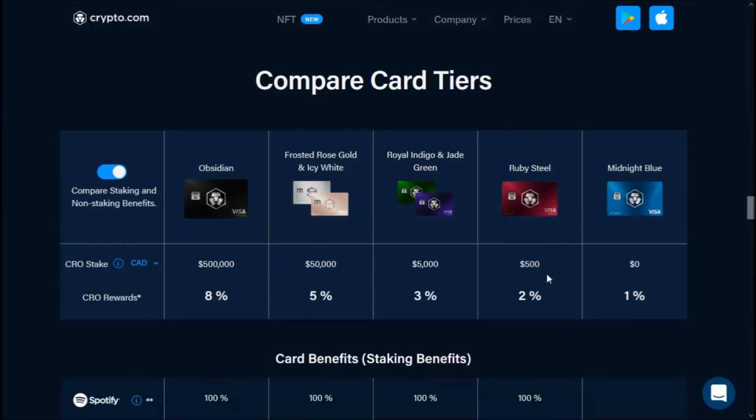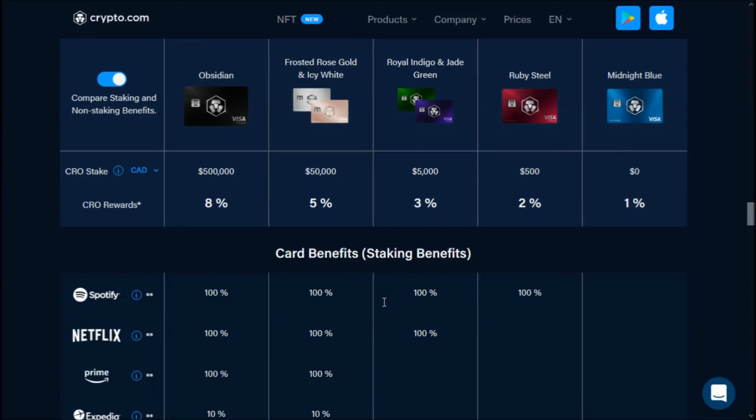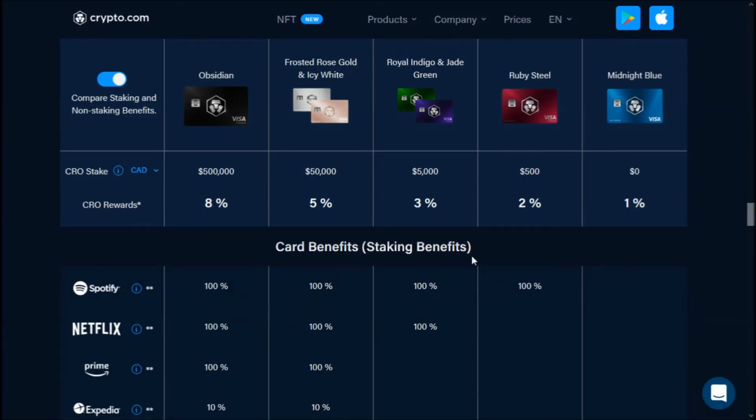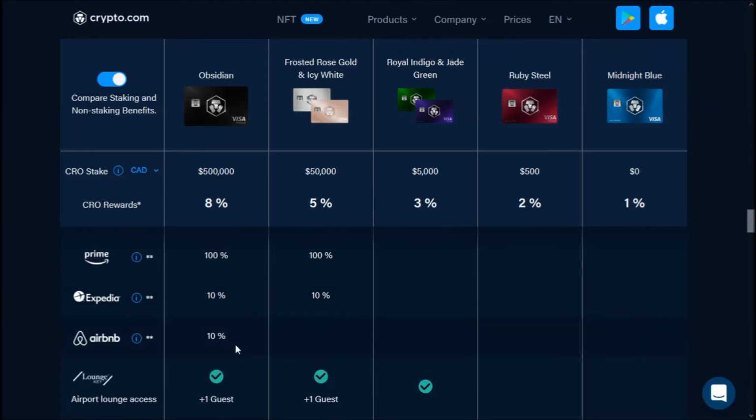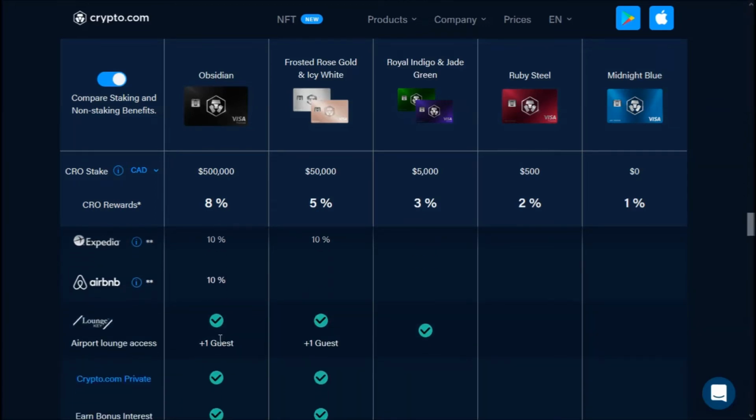Okay, so the card benefits, and this is obviously while you are staking your Crow, for the most part, I guess we'll go with the middle, right? You get 100% rebate on Spotify, and I'm going to explain that in a bit. 100% rebate on Netflix. If you have the Obsidian card, you also get Amazon Prime rebates, 10% back on Expedia purchases, and 10% back on Airbnb. You also get airport lounge access with a +1.